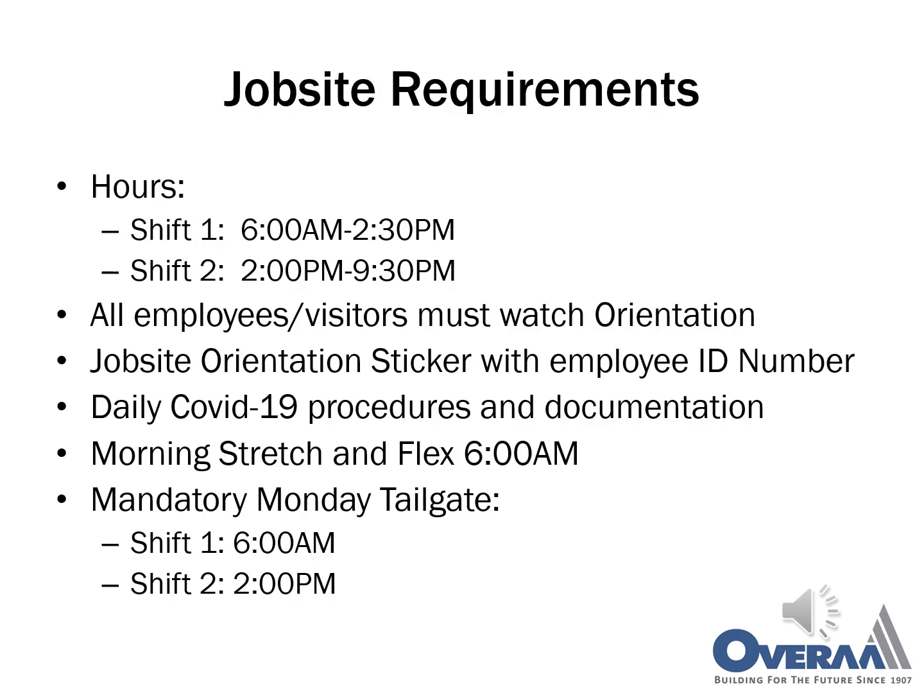The listed job site hours are 6 a.m. to 9:30 p.m. Work needing to be performed outside of these hours must get approved by OVRA. Each employee or visitor that enters the site must go through the site-specific orientation. You will then receive a project-specific sticker with an employee identification number on it. You must display this on your hard hat at all times while on site.